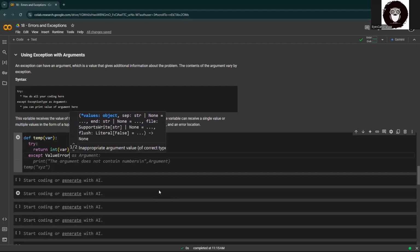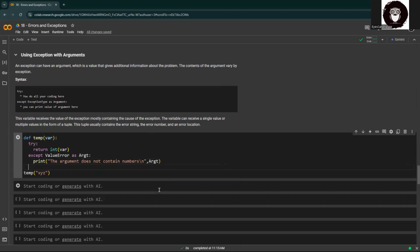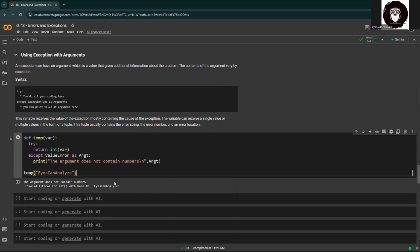The exception is ValueError as argument, and then we'll print the argument. Then we'll call this function. We will call the temp function with the argument abc. So let's see the output. Here we can see the output, which is the argument which we have passed, and it is showing here.